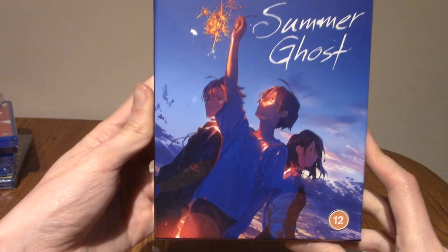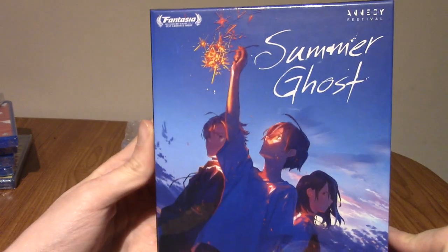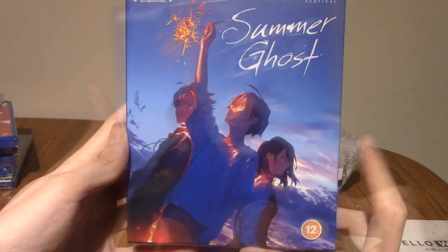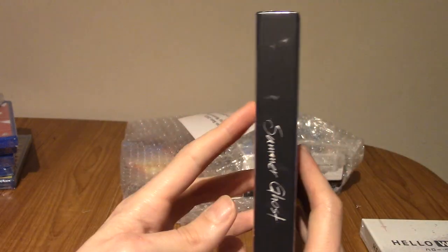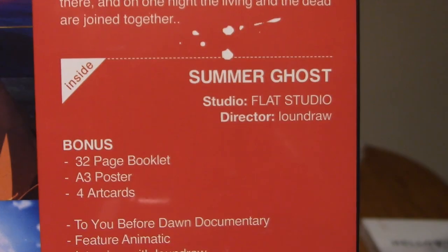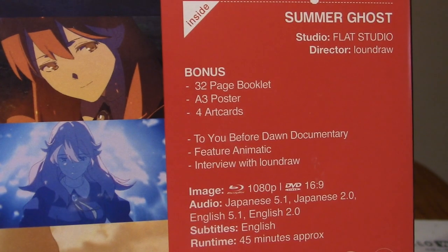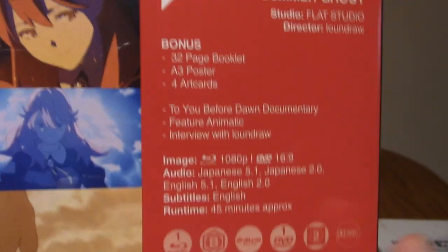Next up, we have Summer Ghost. Ooh. Man, another really nice-looking cover there. Right, I'm going to go read the back. So, this is quite an interesting one. It's about a group of kids that light fireworks to try to summon a ghost of a woman, apparently. The studio is Flat Studio. I've never heard of them. And the director is Yondro. So, I don't know. Now, the interesting thing is here. So, the bonus things are a 32-page booklet, A3 poster, and 4 art cards.